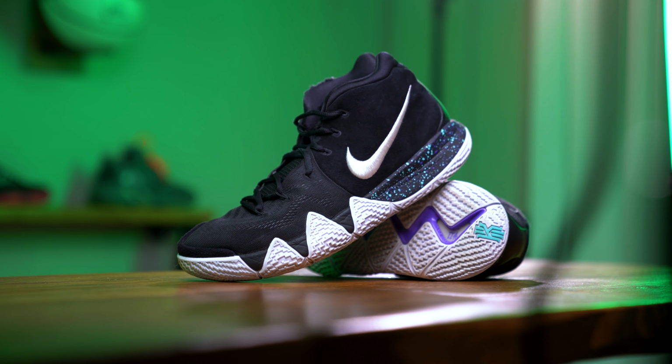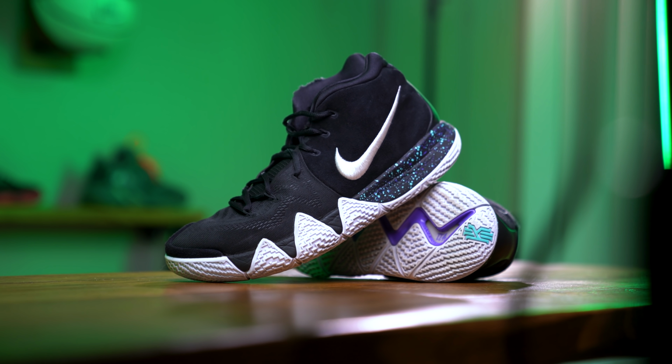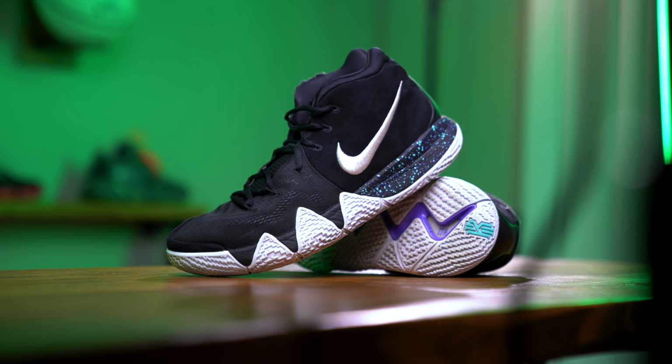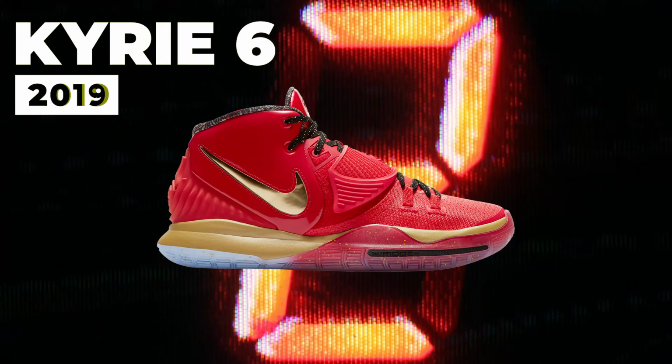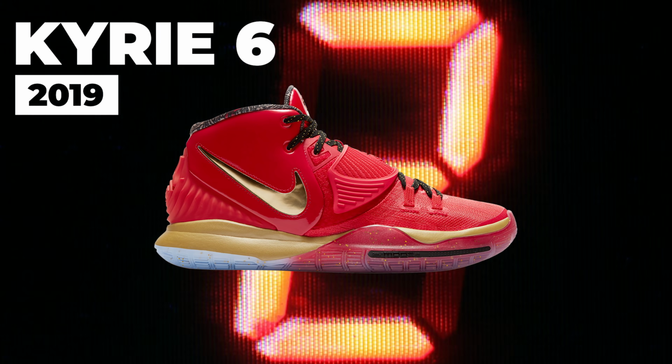Overall, the Kyrie 4 provided great performance, decent visuals, but killer colorways, and personally, these are just my favorite Kyries that I have ever played in easily. But keep in mind that I have not played in the 6s yet. However, speaking of the 6s, coming in as our runner-up, we have the Nike Kyrie 6.